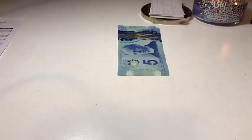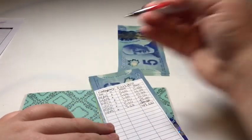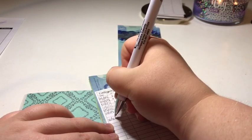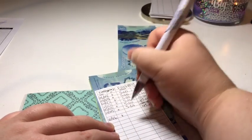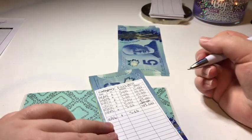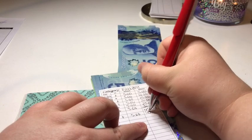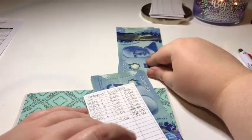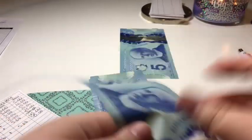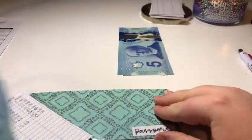Next is passport. And I'm getting my passport so that I can go to Nashville with my grandma. I haven't been really funding it a whole heck of a lot, only because we can't go to the States right now anyway. And I'm still not funded for my Nashville trip either. I haven't really been focusing on it that much. I've been working on other goals. So I'm still working on both the Nashville trip and getting my passport. But I'll need my passport in order to go, I believe.